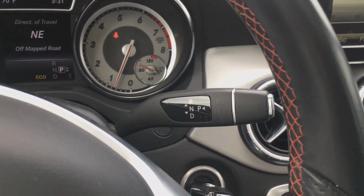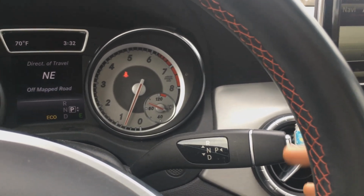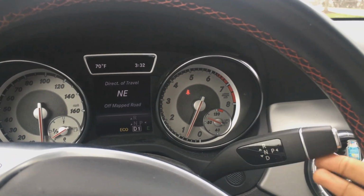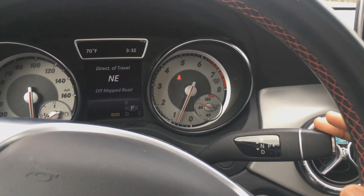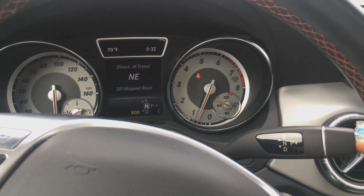This car has a 7-speed dual clutch automated manual transmission. You can select it from this stock right here. Push it all the way down for drive, all the way up for reverse. And then you can push button on the side for park. To go into neutral, you can move the stock slightly up or down. There we go, that's neutral.